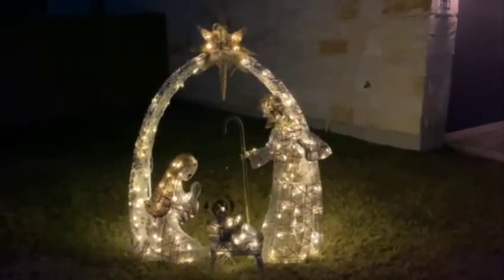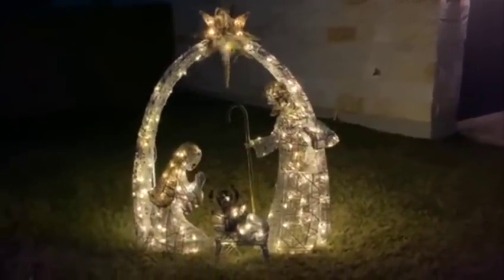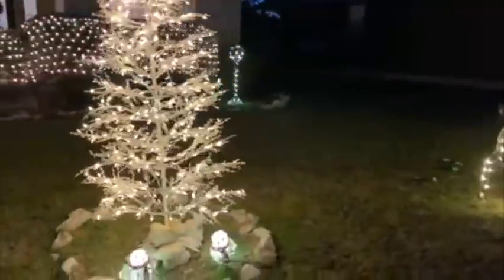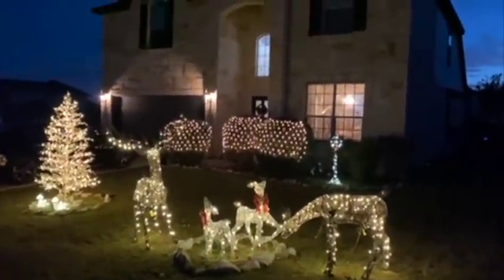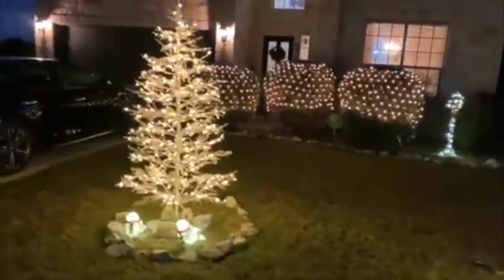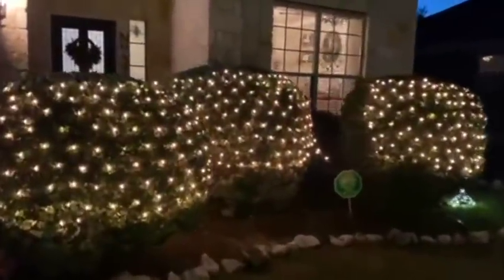Hey y'all, so yesterday I recorded my porch in the daylight, and today I thought I'd wait until it was dark and show you our yard. Just a few decorations that we put up for that. And so I'll take you right over here. We still may put lights around the house too, frame the house with white lights. Just depends on how much that costs.